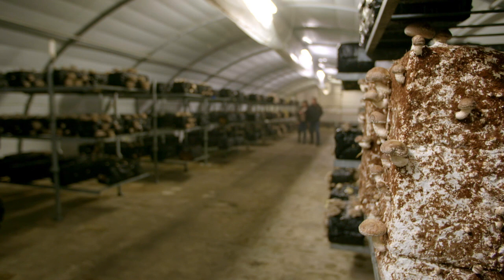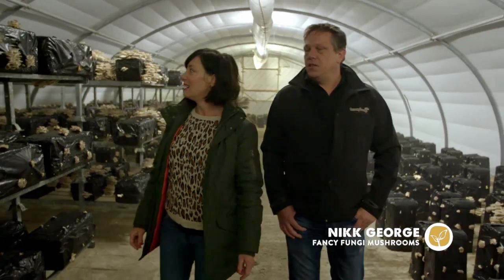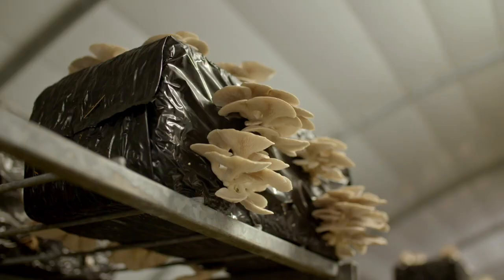This is amazing. I have never been in a growing environment like this. It's dark, obviously, for the mushrooms. That much I do know. What else do they need? It's humid. It has to be a very high humidity to get the mushrooms to grow, not to dry out, keep them fresh. You sort of encourage the growing environment to help produce the mushrooms. Yeah, well, it's clearly working.